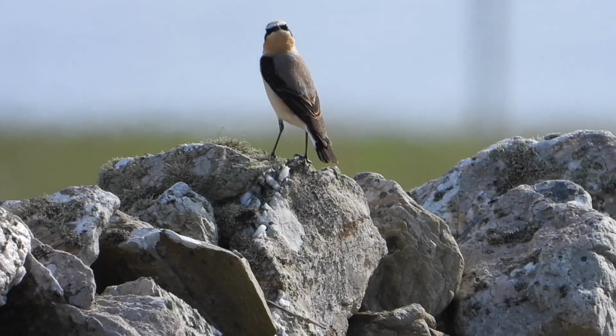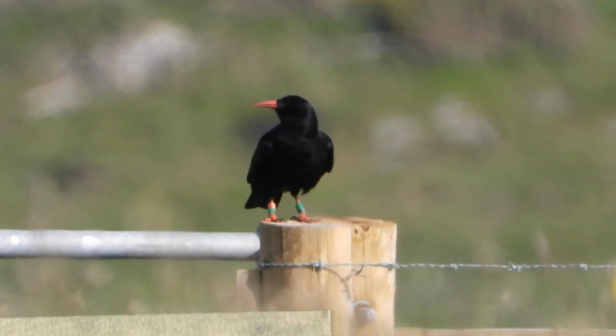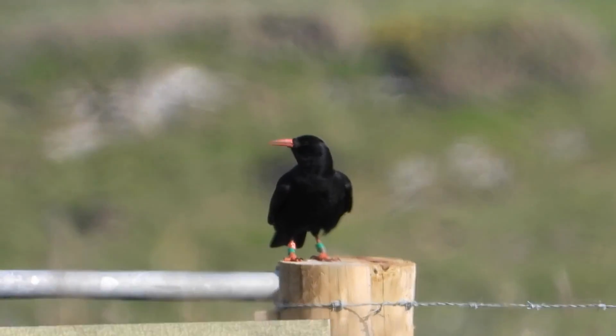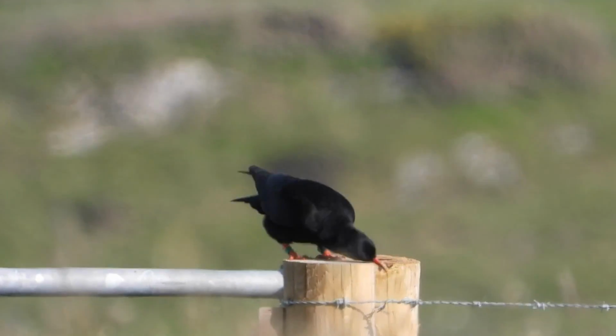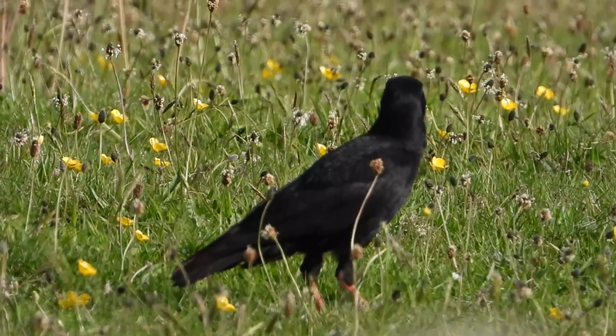I walked up to the field where I expected to see them, and lo and behold, the chough were there. This species is restricted to the coastal northwest of the UK, Scotland, North Wales and Northern Ireland, and are very distinctive birds with curved red beaks.